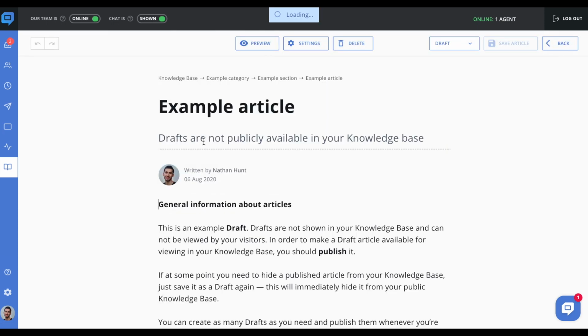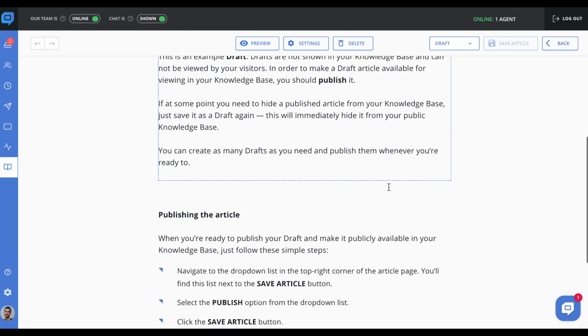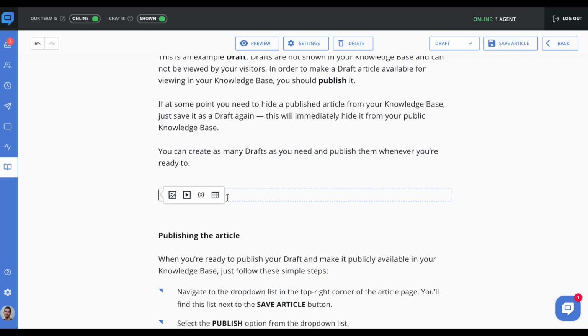we have over here. The article editor is super easy to use. Basically, what you see here in the editing mode is what your customers will see once your article is published in your knowledge base. You can style your text, insert images, videos, and do so much more.